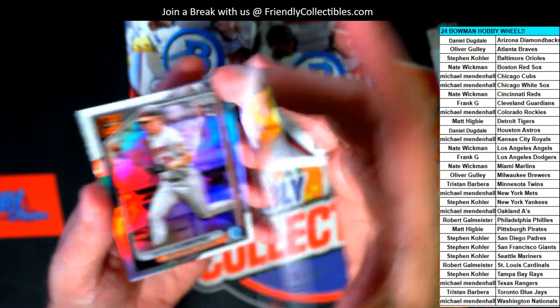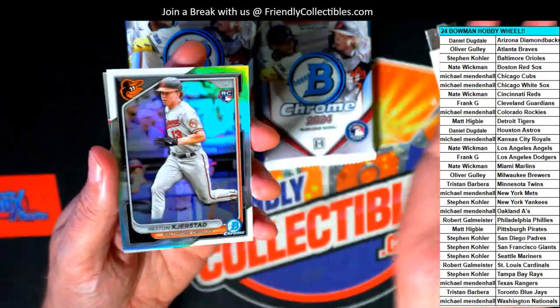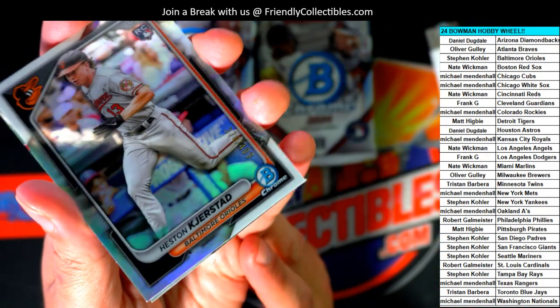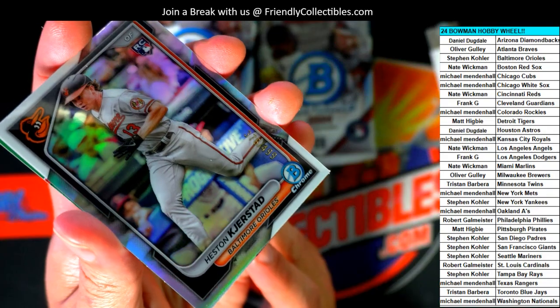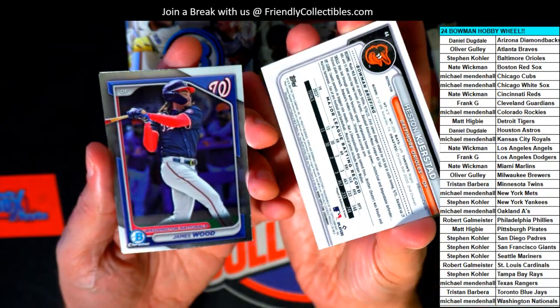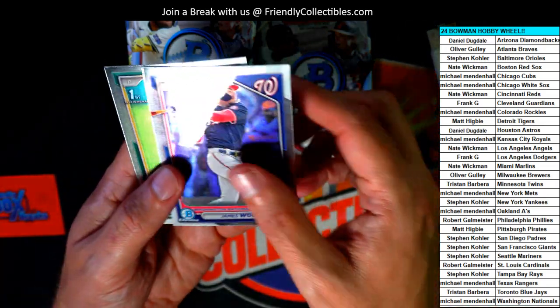Some of these could be numbered parallels. Nice Fall League, Arizona Fall League. That's a nice refractor. This has not got a number stamped on it. It's numbered to 499. Baltimore Orioles, there's James Wood.